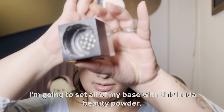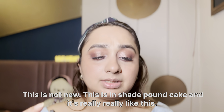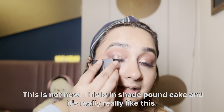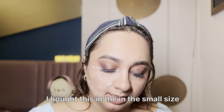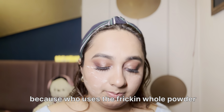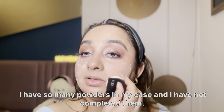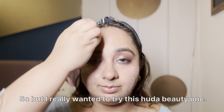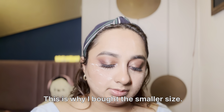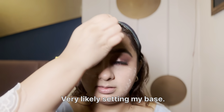I'm gonna set all of my base with this Huda Beauty powder. This is not new. This is in shade Pound Cake, and I really, really like this. I bought this in the small size, because who uses the whole powder? Not me, dude. I have so many powders in my case and I've not completed them. But I really wanted to try this Huda Beauty one. I really like the puff though. Very lightly setting my base.